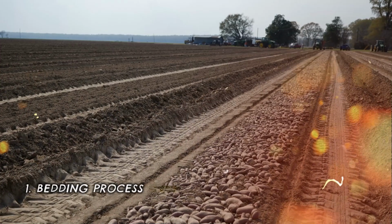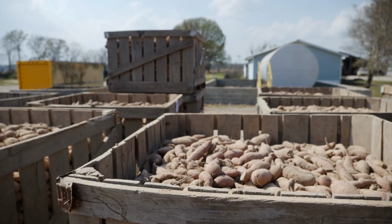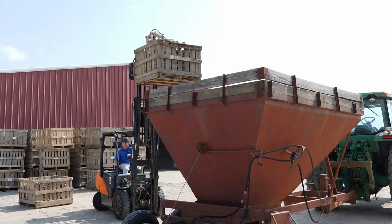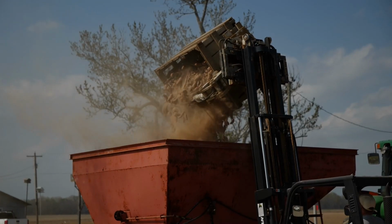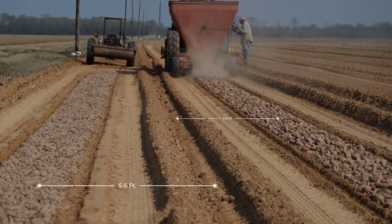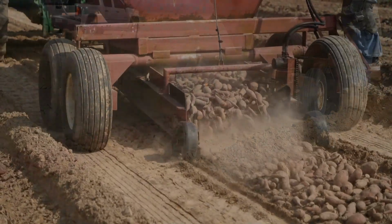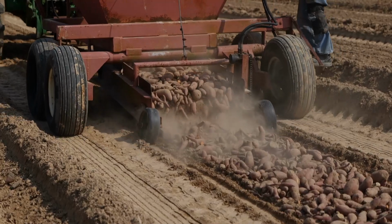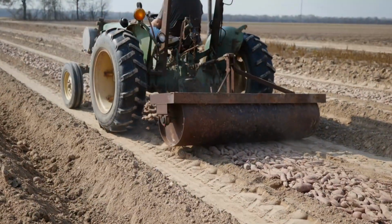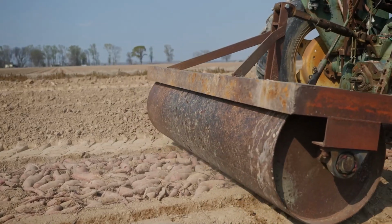The bedding process, which begins in late February or early March, requires several steps. The seed roots are first removed from storage and are placed in large bedding wagons for distribution in the field. The plant beds are spaced 5 to 6 feet apart, and the seed is evenly distributed in each bed by a conveyor belt on the bedding wagon. Afterwards, the seed is often rolled to ensure even and adequate soil coverage.